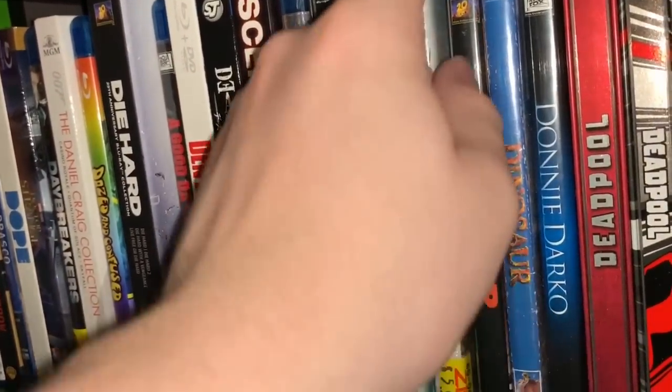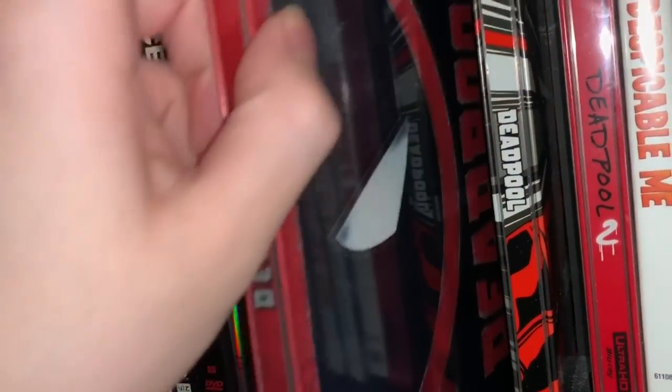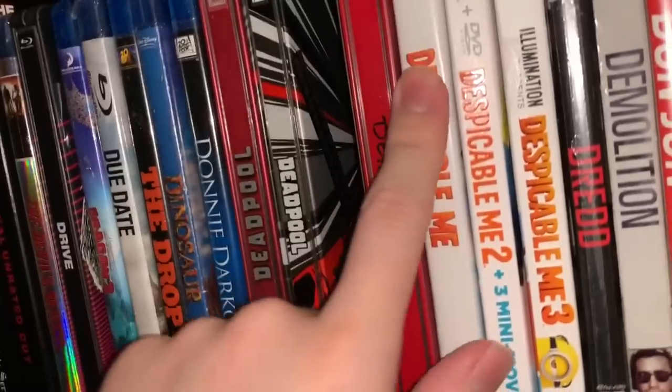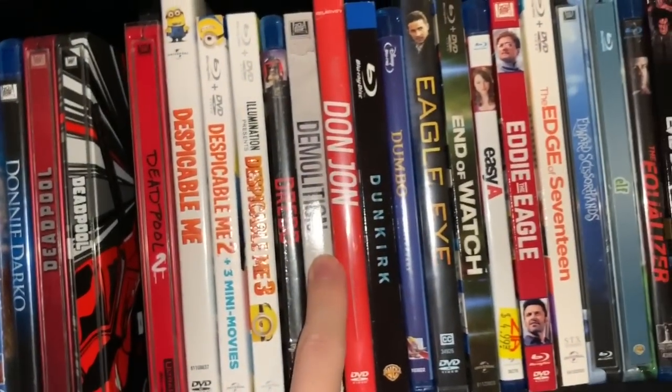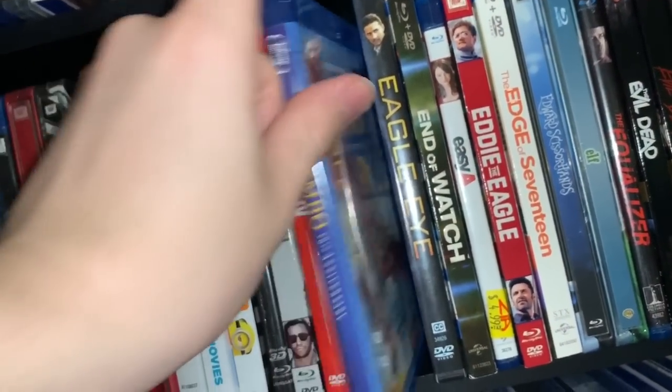Due Date. The Drop. Dinosaur. Donnie Darko. Deadpool Steelbook. Deadpool Steelbook on 4K. Deadpool 2 Steelbook. Despicable Me. Despicable Me 2. Despicable Me 3. Dread. Demolition. Don John. Dunkirk. Dumbo. I mean, come on, it's Dumbo.